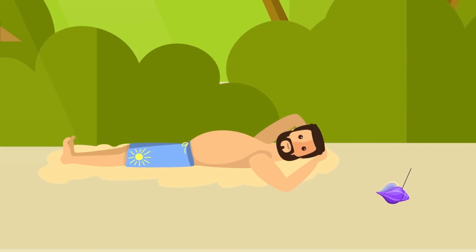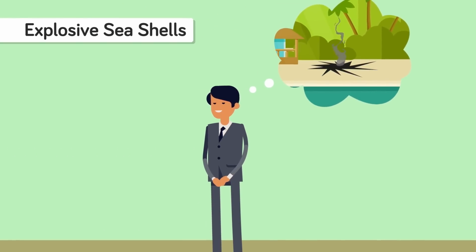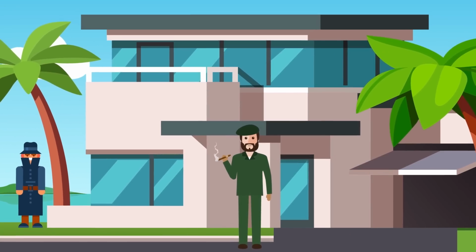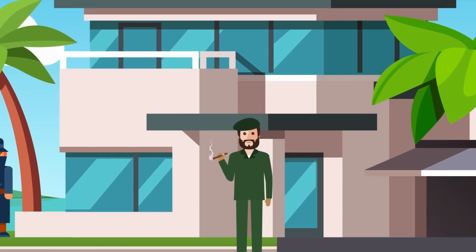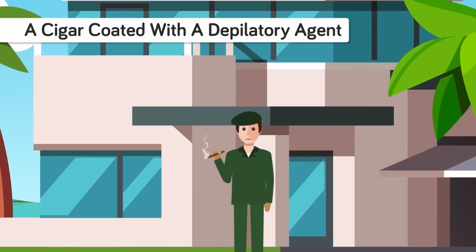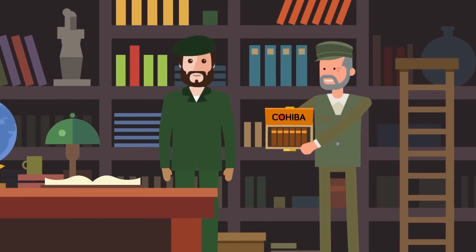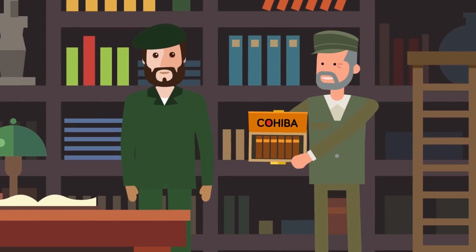Not easily discouraged though, the CIA started thinking way outside the box and came up with a plan to plant explosive seashells at one of Castro's favorite beaches. Ultimately, that plan was canceled too, when it proved ineffective during CIA trial testing. After President Ford's ban on assassinations, the CIA changed its strategy to one of instead discrediting the leader. Knowing of Castro's pride in his macho image, the CIA developed a cigar coated with a depilatory agent that would make Castro's beard fall off. After that plan was scrapped, Cuban security officials eventually created the private cigar brand Cohiba exclusively for Castro and to safeguard his supply of cigars from tampering.